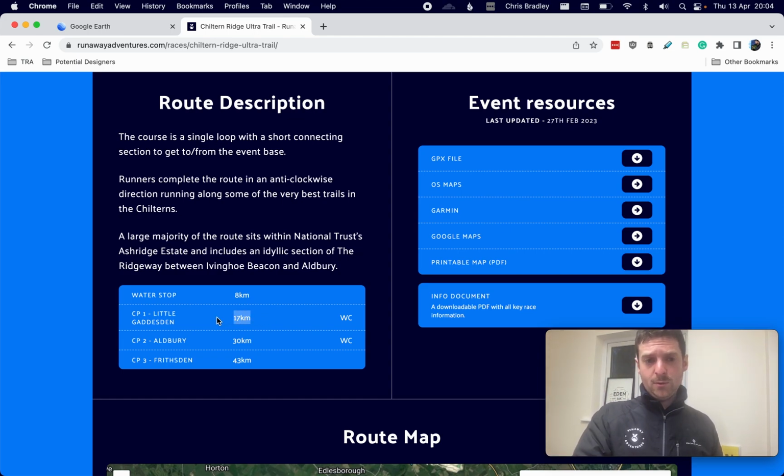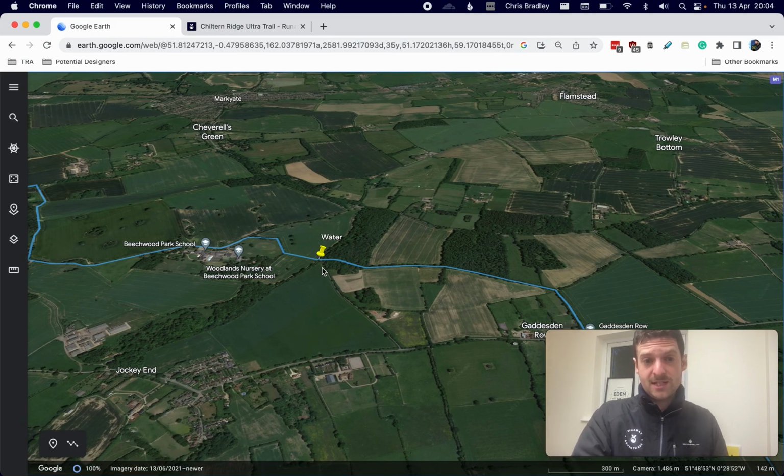Obviously that is a fair way into the race, so we've added in this water stop at 8k. So this literally will be just tables with water canisters. There'll probably be a selection of gels and stuff, but primarily you won't need nutrition at this point. It's more that some of you are going to be 17k, taking a good few hours to get to that first checkpoint. So here's a little water stop to top up.